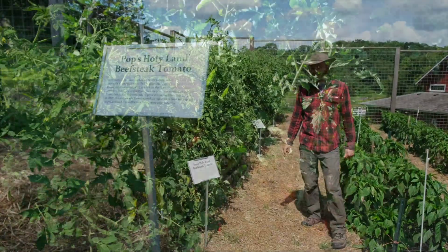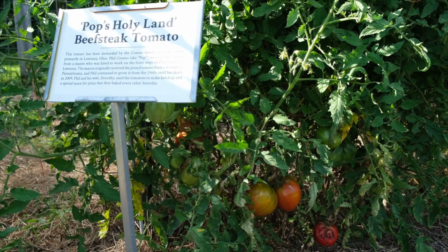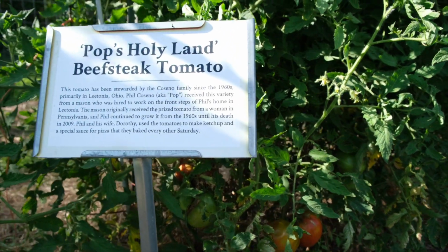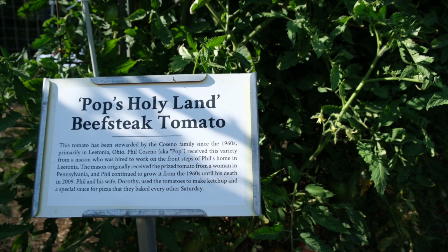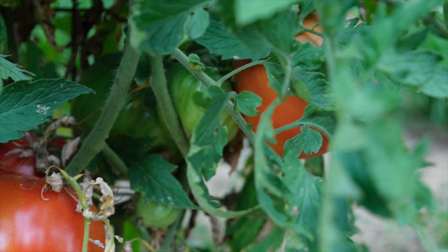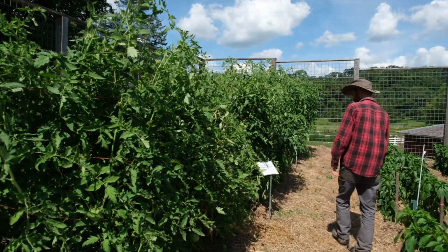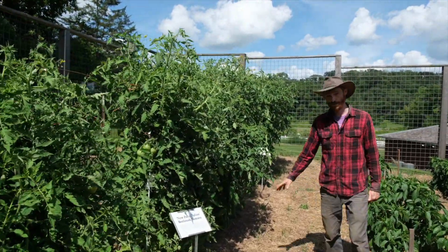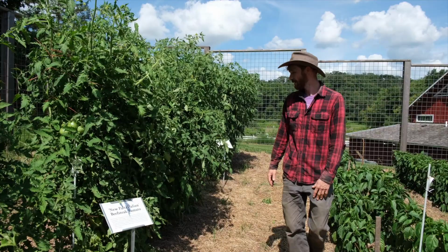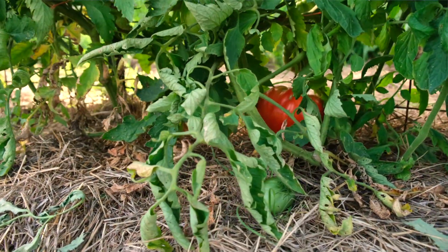This variety, Pop's Holy Land, came to us from a donor in Ohio, Phil Costeno, who's also known as Pop. And he got the seeds of this variety from a stonemason who he hired to do some work on his front steps. And this variety also has very large fruit, fairly early maturing, has a little bit of disease, but it's a pretty vigorous variety as well. This one is New Paltz Italian. It came from Italy, and again, it's a vigorous variety. It's just starting to ripen some fruit, and it seems to be pretty disease resistant too.